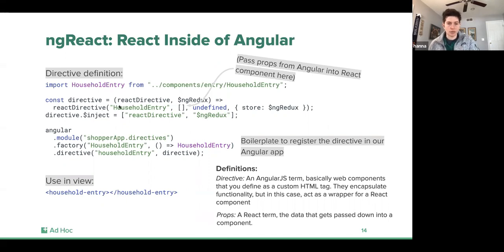The first parameter is the name of the component. The second is a list of static props that we're passing in. Props is a React term. It stands for properties. It's basically the data that you pass down into a React component from outside of it.